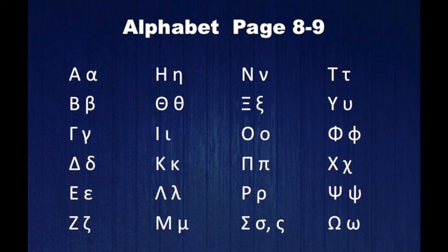Pi and rho. Rho looks like a P, but it's an R sound. And pi is a P sound. I actually did this: I wrote a P on one card and an R on the other. I went puh and looked at it. Then ruh, and I saw the letter. So when I saw that shape, I made that sound. That's how you train your brain to stop saying puh when you see an R.